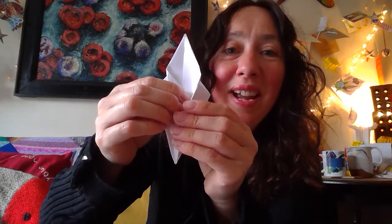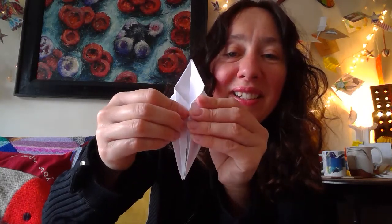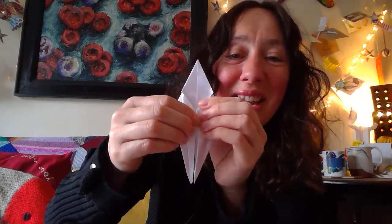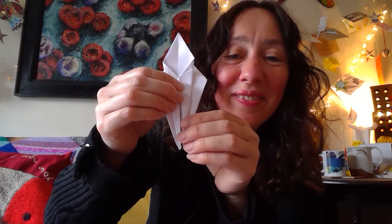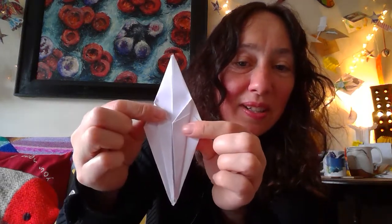Or maybe you can make cranes and leave them in surprising places. I've been taking my cranes out to the park as well, enjoying seeing them in nature and putting them on flowers, and really nice. There we go. So that's one side, and then turn to the back.